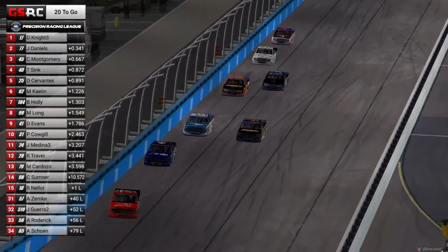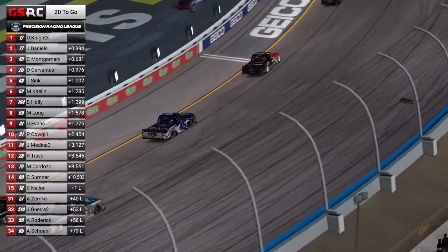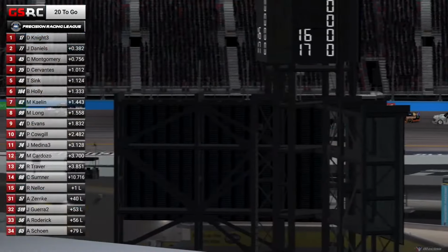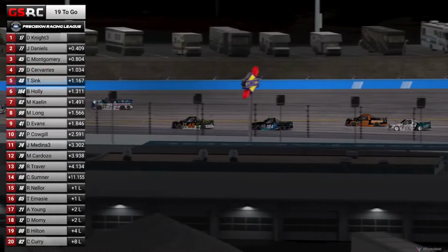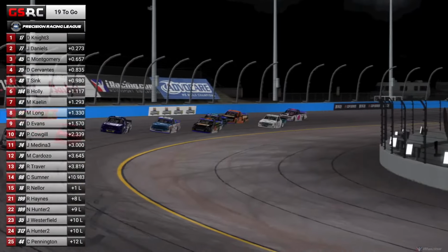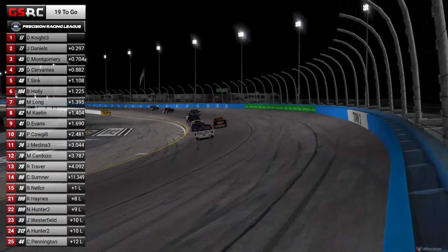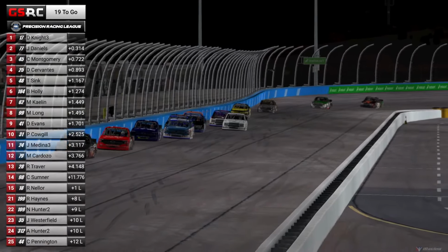What a magnificent restart for Bradley Holly, just working his way back up. He's now taken Mark Kalin for 6th place coming through turns 3 and 4. Yeah, I can tell what he was doing there. He was saving up his tyres for the run to the front. Now Thomas Sink is his next target. They got Danny Cervantes and Clayton Montgomery up ahead, and you see the pace difference. Bradley Holly is driving the wheels off the 184 at the moment.